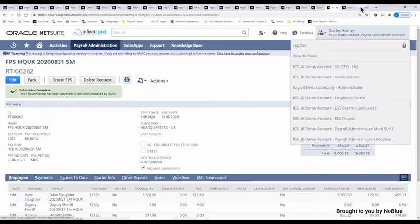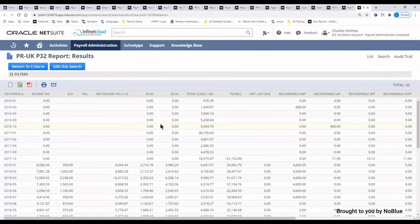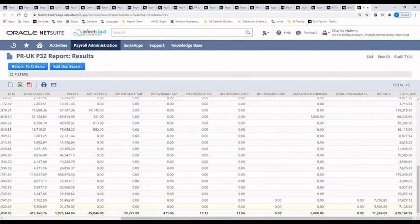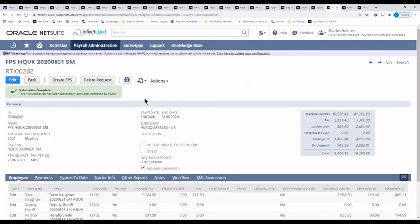And that liability report that we actually would then look at would sit in the P32 report. So what we're looking for here is this total due liability on a per month basis, matching to the penny with what you are actually going to be paying to them, because if it doesn't, we actually then want to see that.